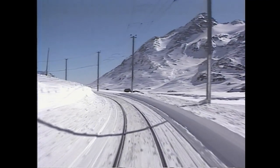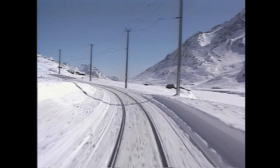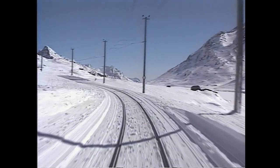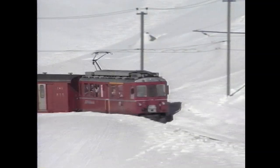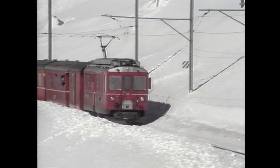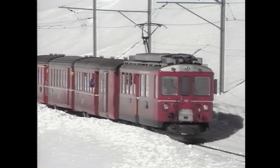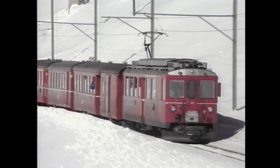This region is served by the Rhaetian Railway, or Rhätische Bahn, with its electrified metre gauge lines from Landquart to Davos, from Chur to Disentis, Arosa and St. Moritz, as well as the absolutely stupendous Bernina line from the Upper Engadine through some fantastic mountain countryside and on south, over the Italian border to Tirano.